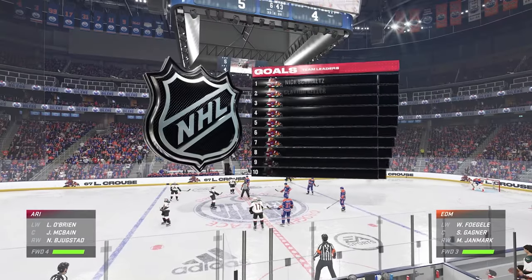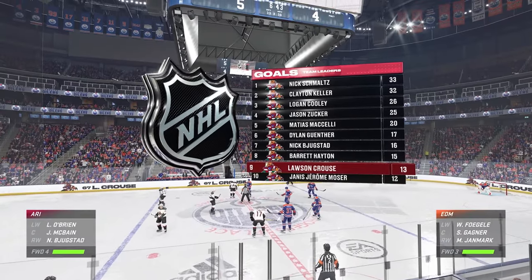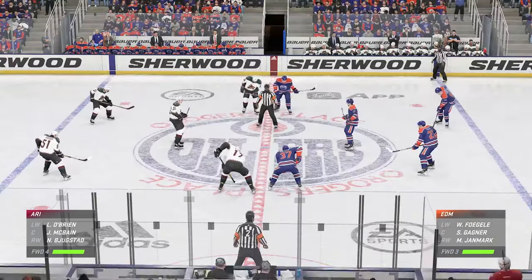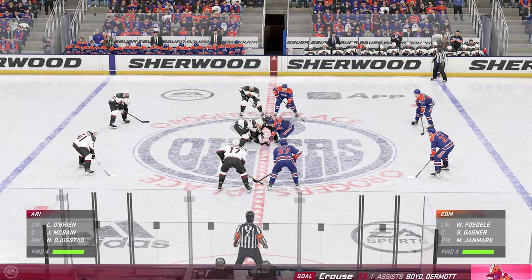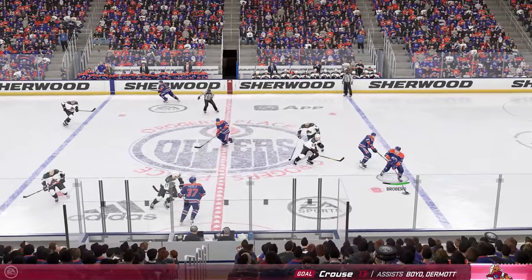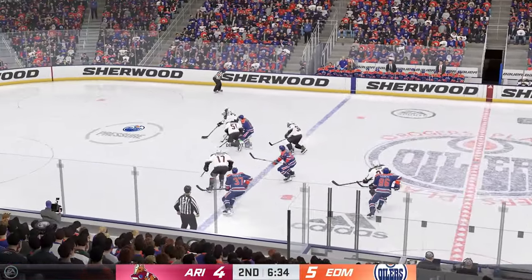Arizona suddenly made this a lot more intriguing here in this second period. I know it's cliche, James, but the game is 60 minutes. It's only the second, and they've got themselves within one. A lot of runway to go. Puck scooped up by Broberg. And now it's over to Janmark.